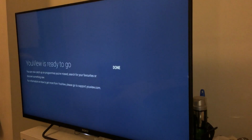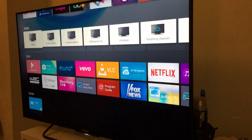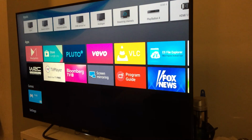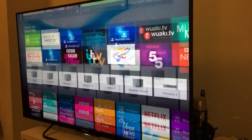So yeah guys, this is just the time I was waiting for. Yeah, so YouView is ready to go. You can catch up on a brand new Sony TV. So yeah, as you can see from the apps, I've got so many different apps. I've got all these different players, and that's a really nice app as well. It's got free television. So the main thing, the TV seems to be fine.